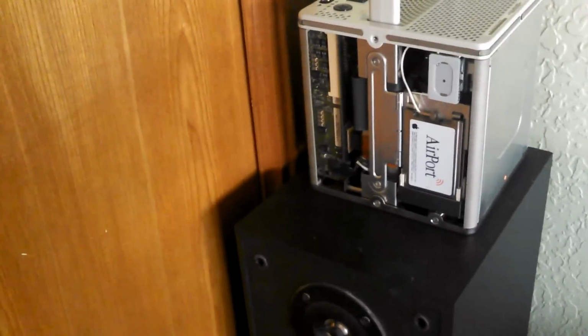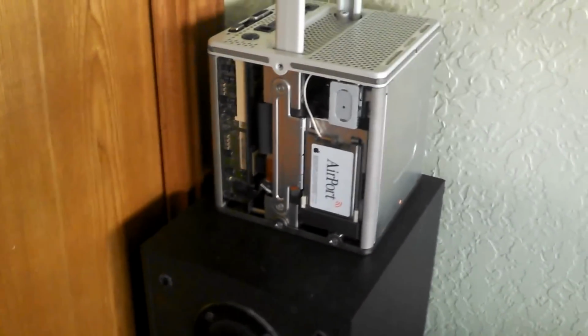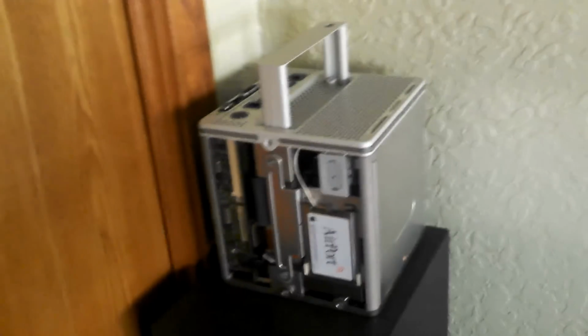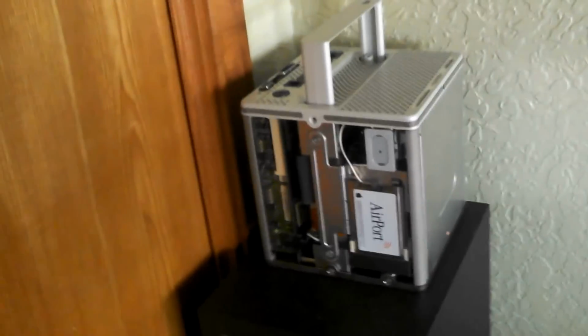If you want to see an older version of my room, it's about a year ago, I guess. I'll leave an annotation for you to click that now. I completely remodeled and moved everything around about a week ago, so things should look pretty different back then. And I think that's still when I had all my Apple stuff.